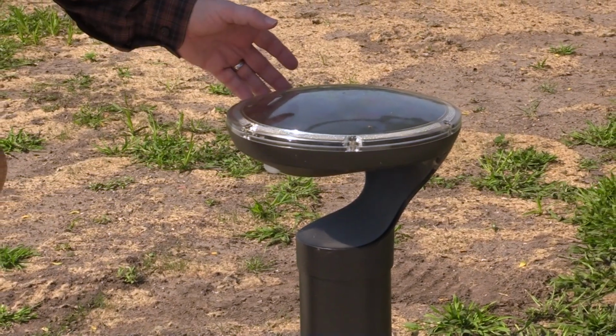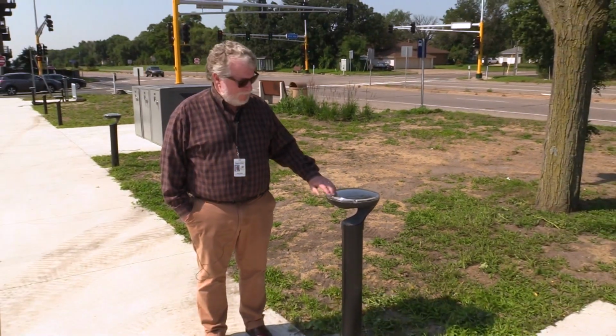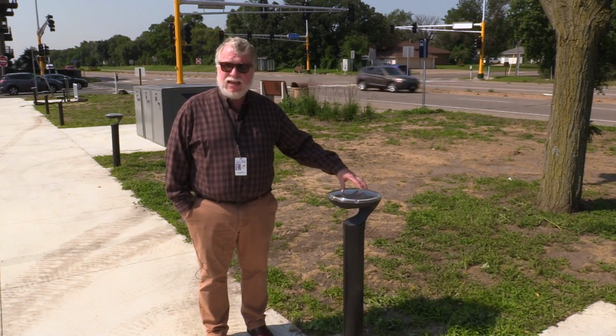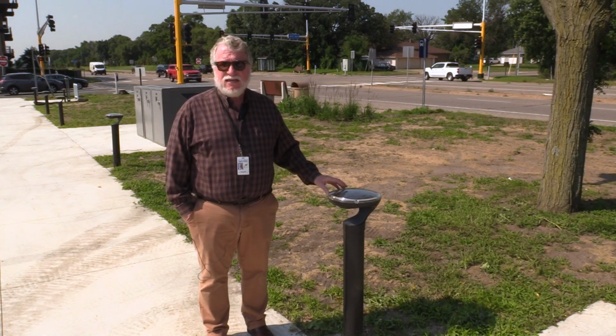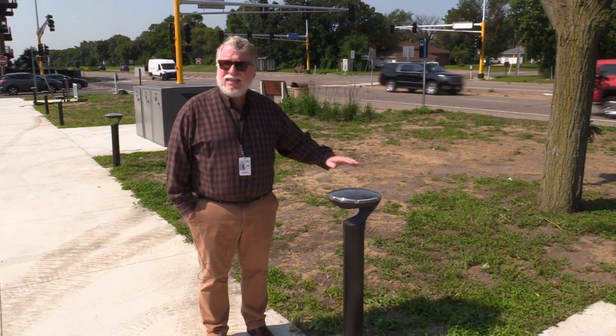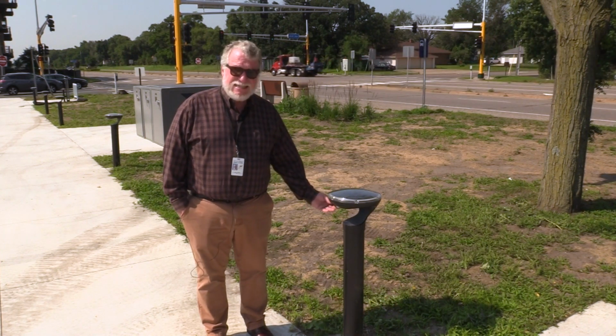You might have noticed they have kind of an interesting look to them. They almost look like they're wearing a big hat. That's because this panel is a solar panel, and it allows then at night, throughout the course of the day in the sunshine, the light is stored. At night, it lights the walkway.